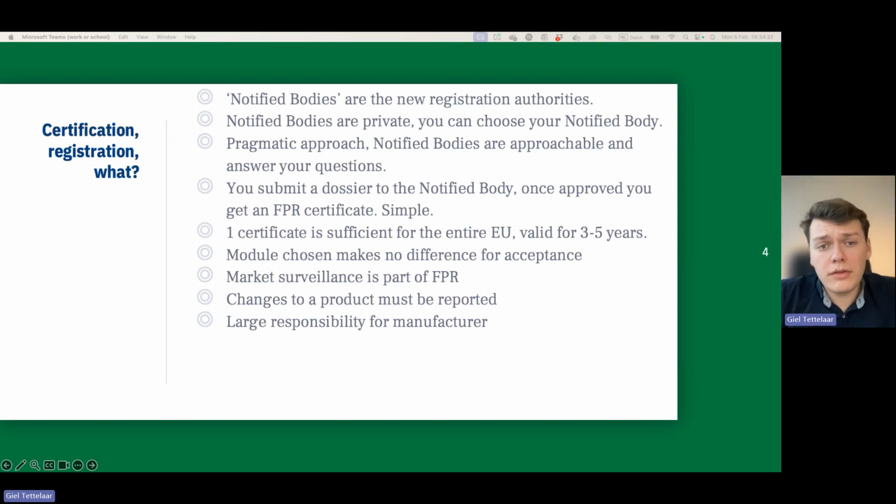That also means notified bodies are pragmatic. You can approach them, they will answer your questions, and they will support. Once you submit a dossier to a notified body and you get approved, you get a certificate with a certificate number, and that allows you to get to market. It is as simple as that. And certification is valid for a period of 3 to 5 years, which also means you have some predictability in how you can continue to sell the product in future.